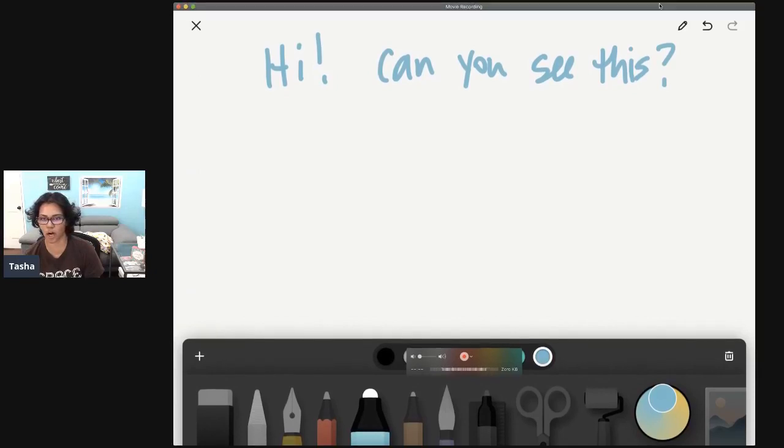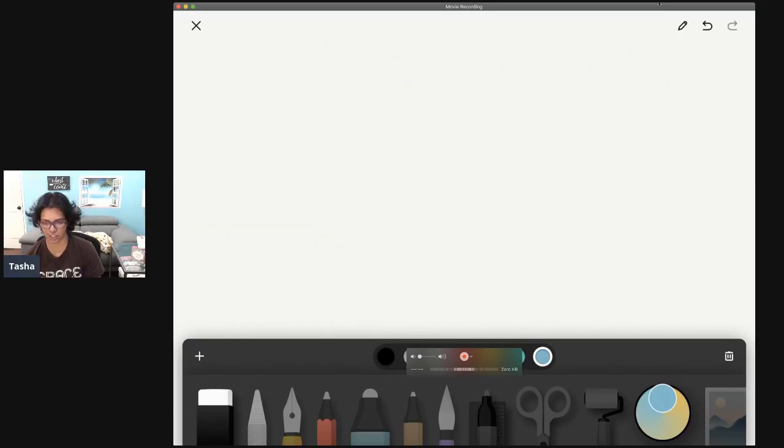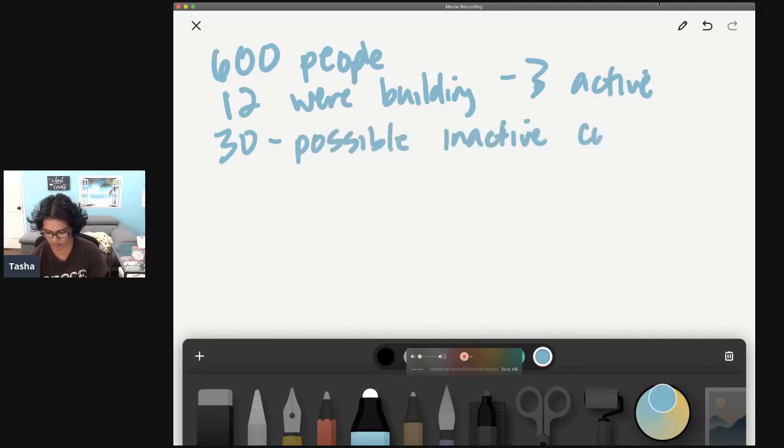Okay, so what are the 4 steps here in order to get this whole situation sorted? So the situation is we have 600 people in the organization. We have 12 that we're building. We have 3 that are active, and we have 30 possible inactive customers. So we have a lot of stuff to do, and we have 30 minutes a day.